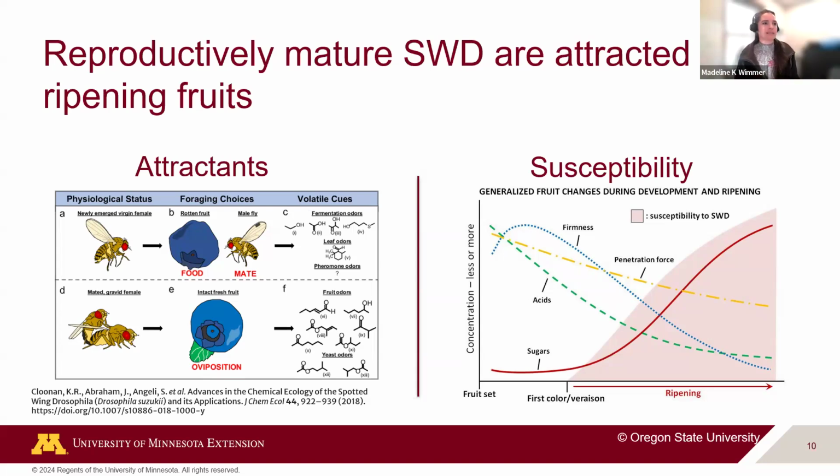So when does the fruit become susceptible? Fruits really become susceptible when they become softer and when the sugars start to build up. And at that same time, you're going to have a reduction in acids. And this happens to correlate with the first color of the fruit, which if you're producing grapes, sometimes that's referred to as veraison. So I'm referring to this chart on the right side of your screen here. And you can see that bar there where it says first color veraison, and then that pink area where it says susceptibility to spotted-winged Drosophila, and that's when it's really taking off.